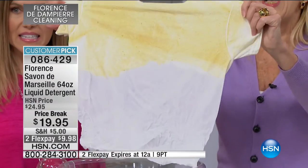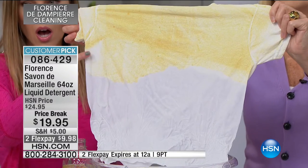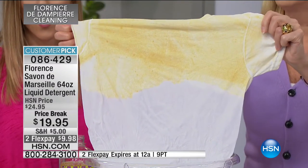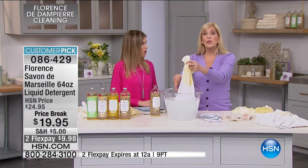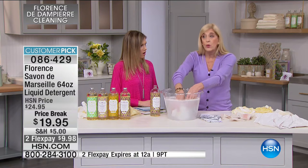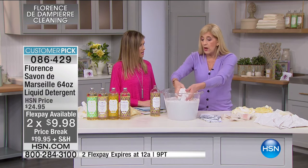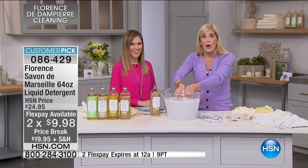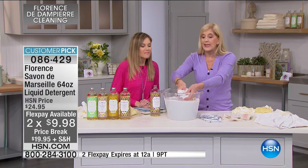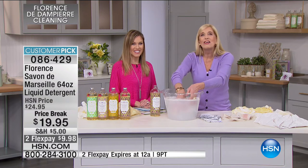Look at that! How fantastic it is. It is extraordinary, because with this all natural laundry detergent, you have three products in one. It cleans, it takes the stain out, and it brightens as well. It's your all-in-one, and it's really fantastic. In addition, it smells delicious. Divine. It absolutely does.